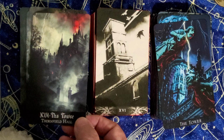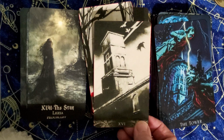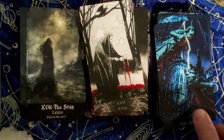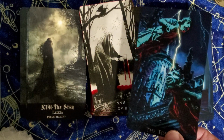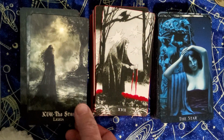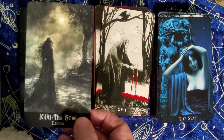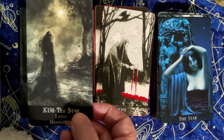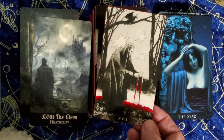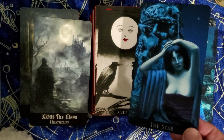Okay, now Thornfield Hall. And I kind of like this just very plain tower, right? But also this one. The Star as Ligeia, which is a Edgar Allan Poe story. And here we've got, she's kind of standing in a pool of blood. And again, another really gorgeous Baba.